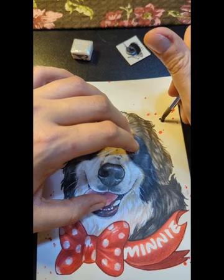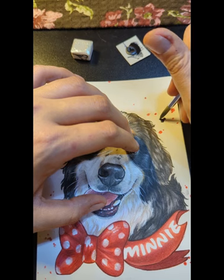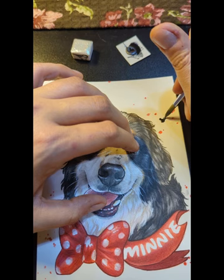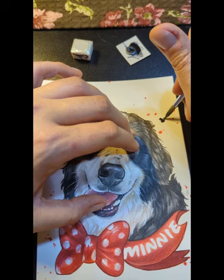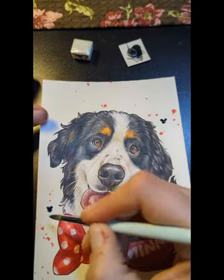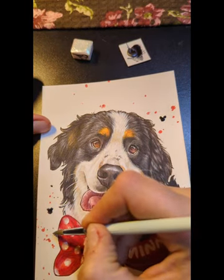Also, once again, I completely forgot to hit record when adding in the gouache details of this portrait. As you can now see, Minnie has some nice bright white whiskers, a little bit more shine in her nose. Her front teeth have also been added, and she has a nice little glimmer in her eye. I also brightened the lettering in her name to make it really vibrant, and the gouache that I had used in these details is Holbein's Permanent White Artist Grade Gouache.